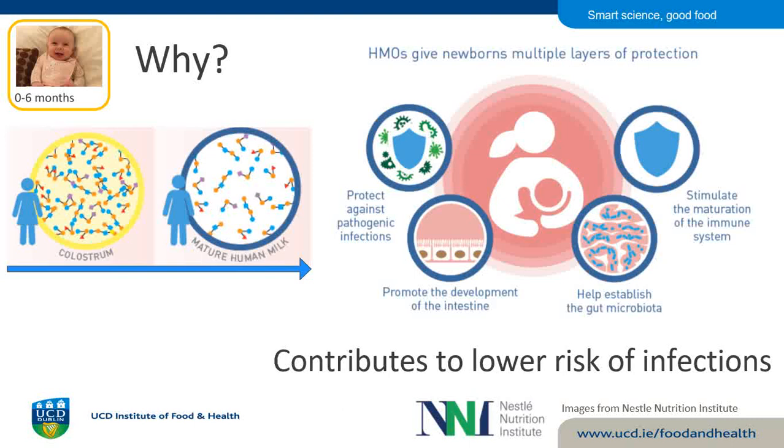Number one, they help to feed our gut microbiota. So when I say gut microbiota, I'm talking about those healthy bacteria in our gut. So human milk oligosaccharides are specific to healthy bacterial strains, and they really help those healthy bacteria establish in the gut and grow. So that is the first part. The second part is that they promote the development of the intestine. So they help the intestine to mature in the way that we want it to. And then they also protect against pathogenic infections.